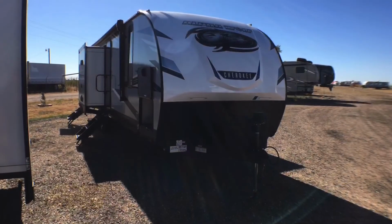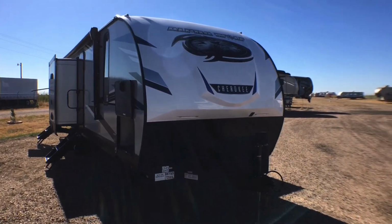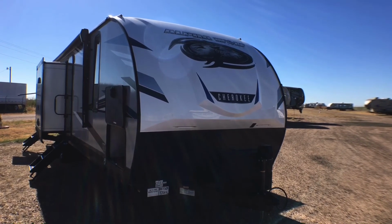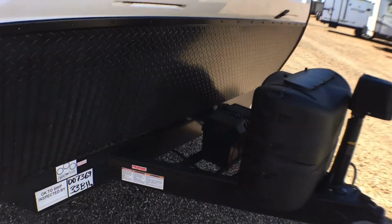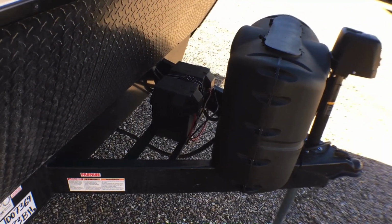Okay guys, so we're back on the outside of this 33BH by Alpha Wolf. So starting up front here, you do have a 3/4 fiberglass front cap. You do have some LED docking lights in there as well. Powered front tongue jack is standard. You're also going to have two 20-pound propane tanks. And then back here you are going to have a Group 27 series battery that's part of the juice pack.